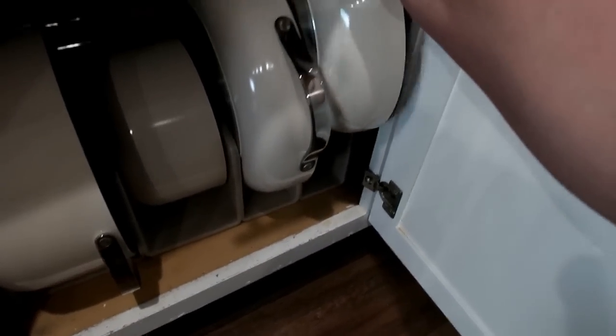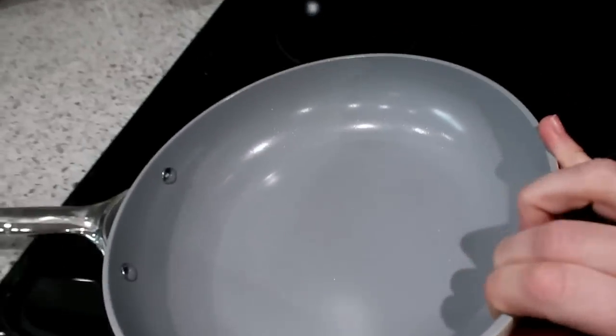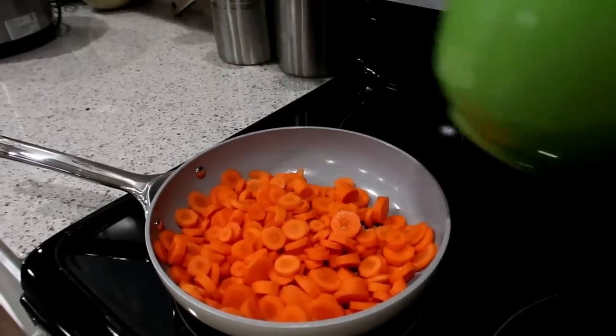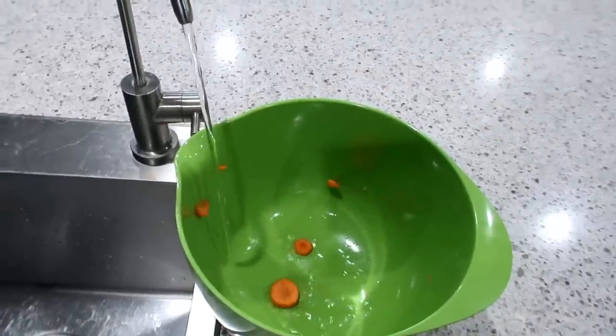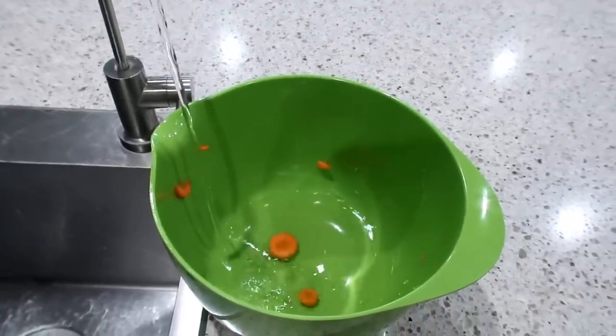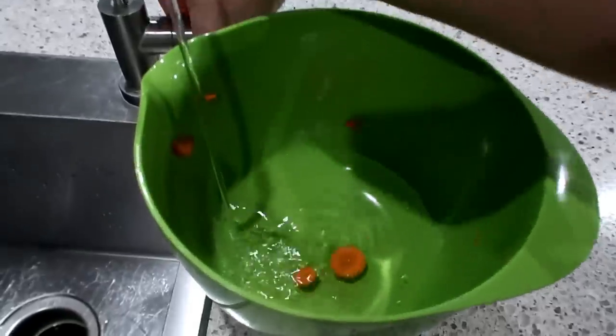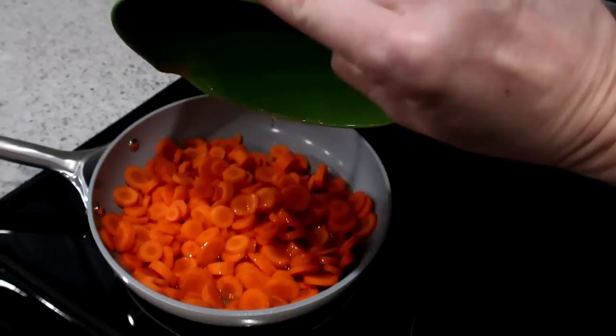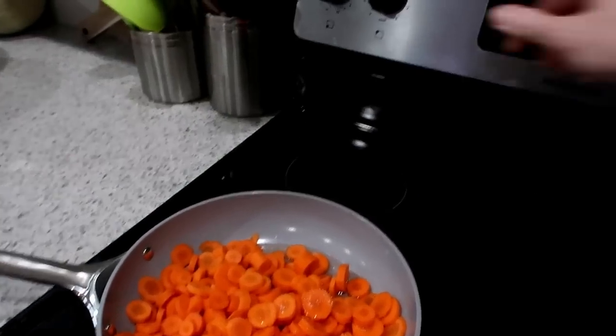So gonna throw that back in for a few more minutes and pulling out one of these Caraway pans, I am going to just saute up those carrots that I'd sliced earlier. And I'm not going to use any oil. I'm just going to add some water to the pan. So it's kind of like steaming them, not necessarily sauteing them. So I'm just going to put that in there, put the lid on it, and then let it kind of simmer for a little while until they are fork tender.